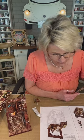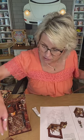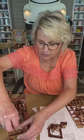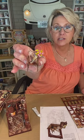Okay. I'm not going to put the sketches and the flowers in it yet, but you get the idea. Let me show you. The little flowers are going to sit in the chair, but there are going to be sketches in the chair, too. How cute.